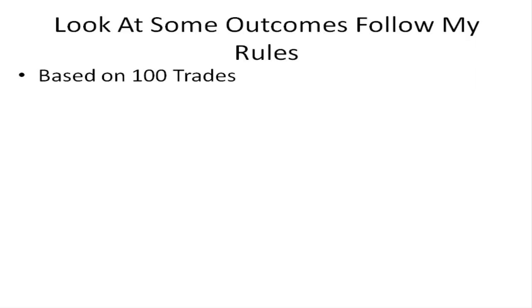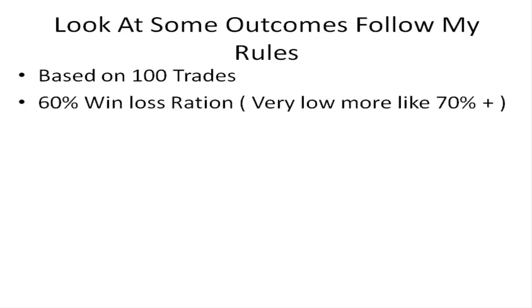So let's just say, for example, over the whole year, you took 100 trades. You just focus on the system you just learned, and you took 100 trades. And let's say you only got a 60% win-loss ratio. Now, that's very low. My personal results are more like 70% plus on the success side. But let's just say you only got just a bit better than 50-50. Toss a coin, 60%, you know you're on your way there. But that's still on a low basis.